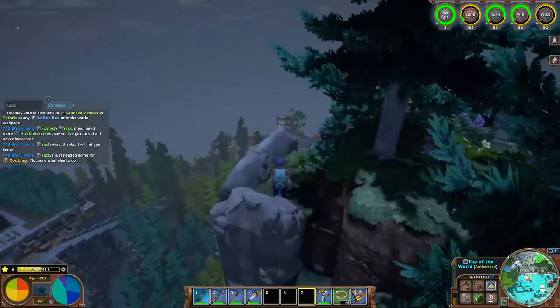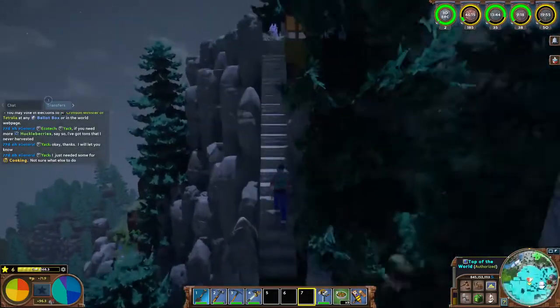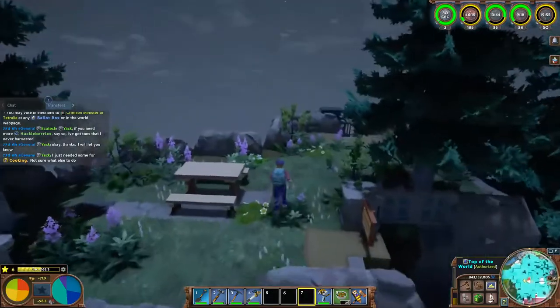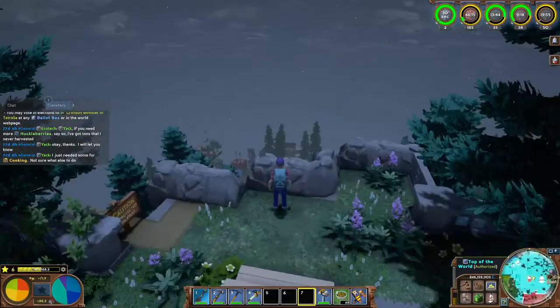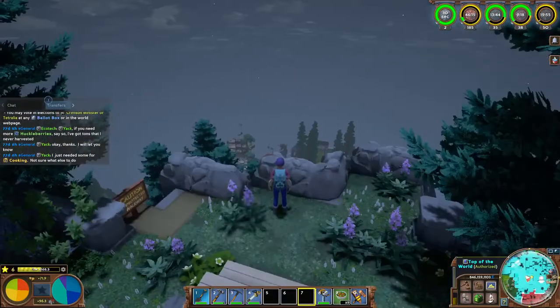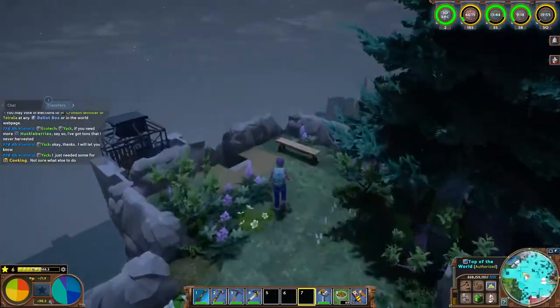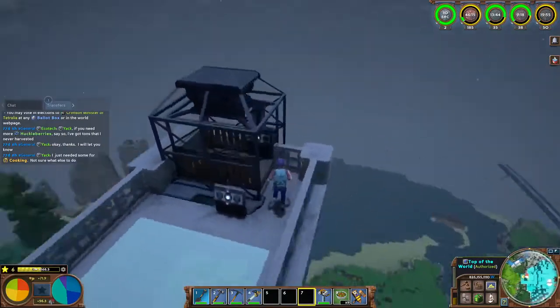So, lots to see. Pretty area. I do love it up here. Probably my most favorite area, just from views and relaxing, and you can do your yoga or whatever you want to do up here. Just kind of veg out.